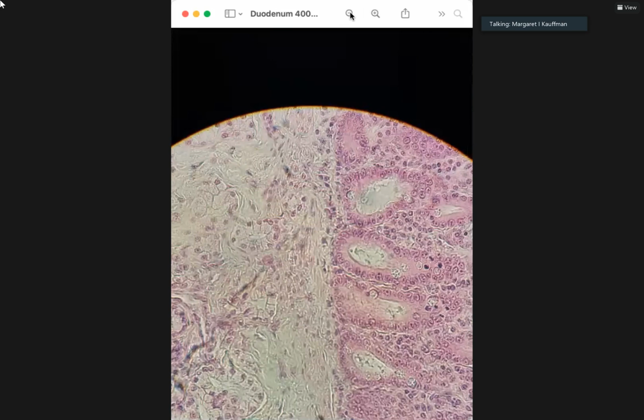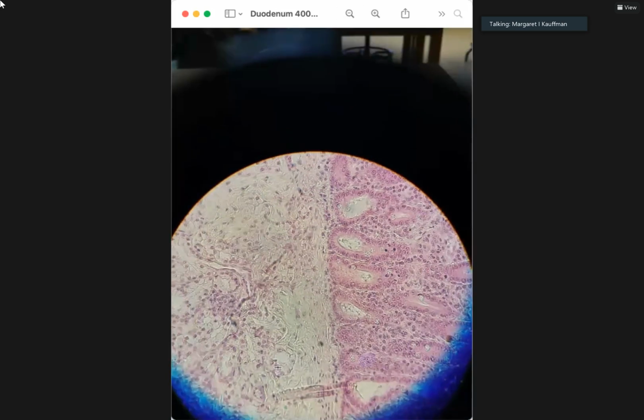Now, maybe I don't want to do that. Okay. So these are the duodenal glands, or the Brunner's glands. They're simple cuboidal. They look kind of like sweat glands to me, maybe because that's the first gland you guys drew. And they're in this really light layer, which is the submucosa.